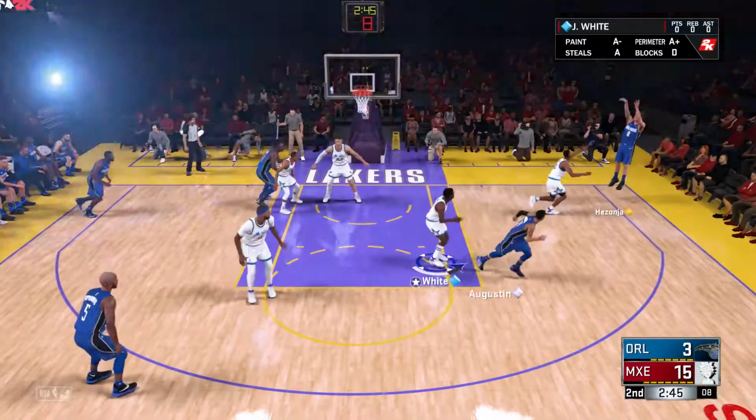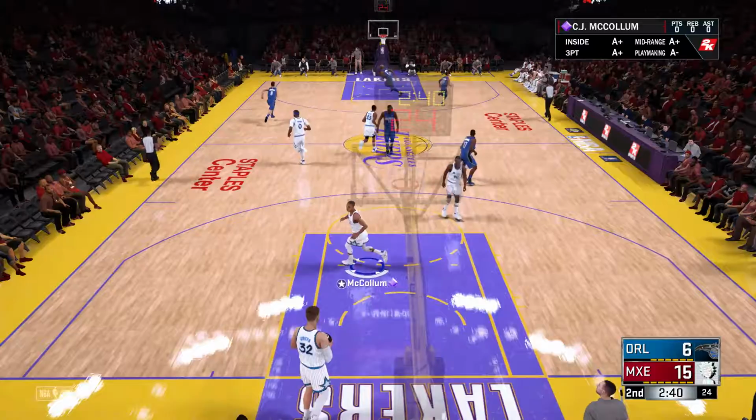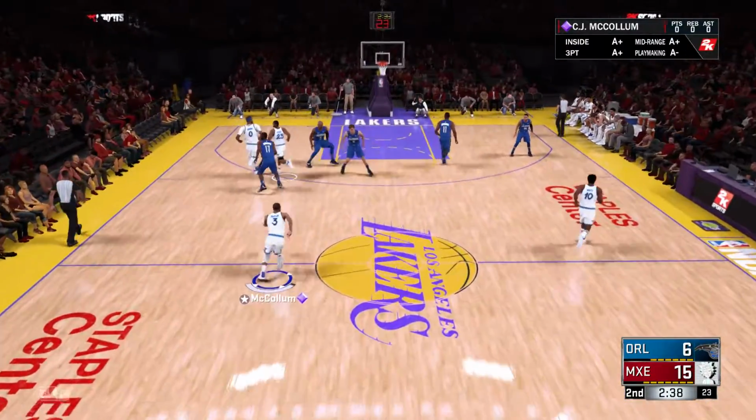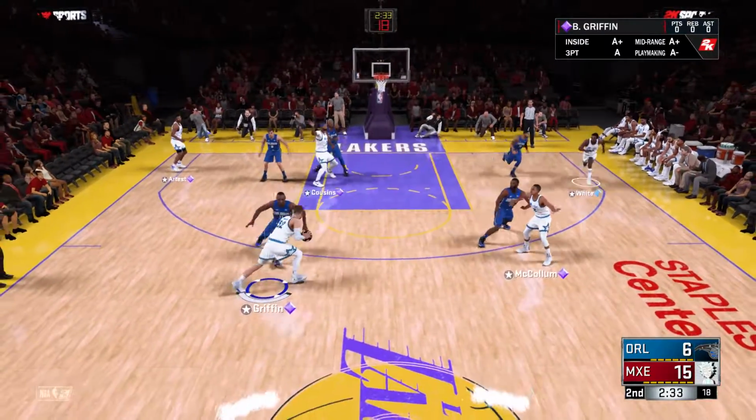And Augustine kicks to Hezonja. And good! Coming in on the assist by DJ Augustine. Whether it's scoring, passing, or just acting as a decoy, his value to this team cannot be understated.